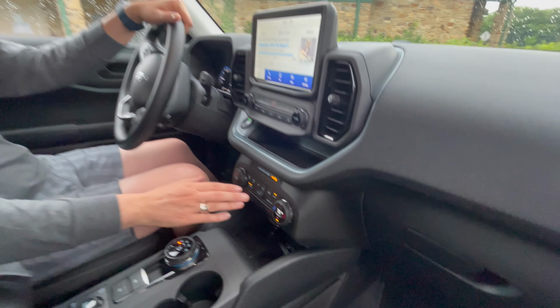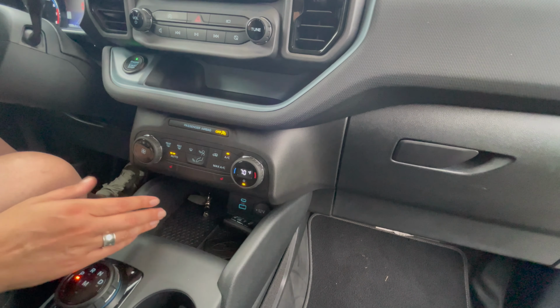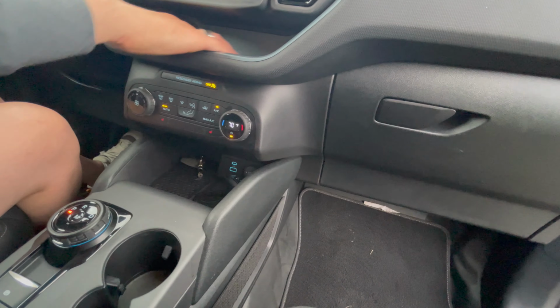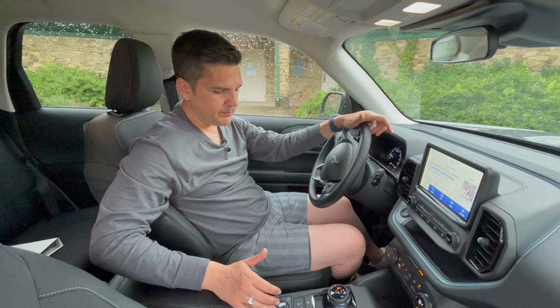Down below, single mode automatic climate control. Again, it'd be really nice if you had dual mode like some of the competitors. But it works, it's easy. You get heated seats, the buttons are right here below. USB ports, more storage. I do like all the storage. You got storage here in the dash, storage down below, nice deep cup holders, storage here in the center console. All works out really, really well.